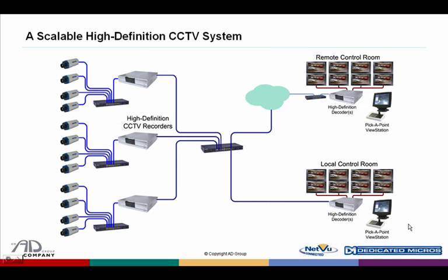Let's see how high-definition CCTV can be made scalable, a very straightforward process both for a local control room or a remote control room, achieved through a viewing client such as pick-a-point view stations at each control location. And again, our high bandwidth camera streams are kept local to the DVR, meaning that none of that high bandwidth data impinges on the client's network. The only data on the client network is there to satisfy the needs of viewing either remotely or locally. So again, we're managing to minimize the amount of traffic on our client's network.